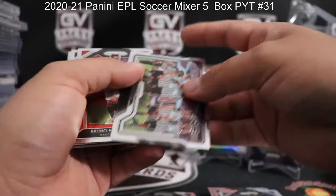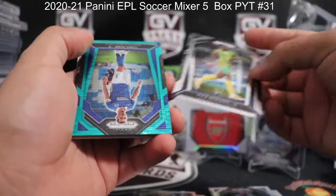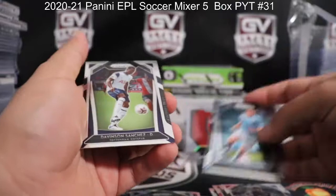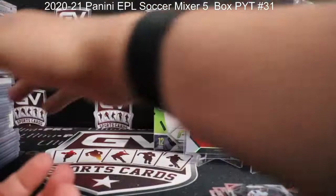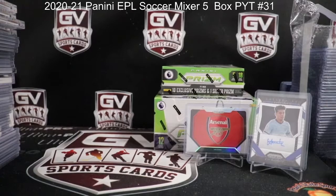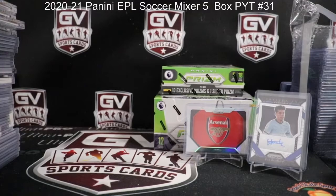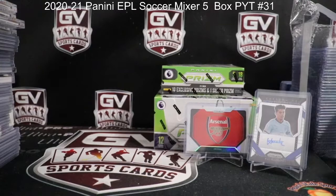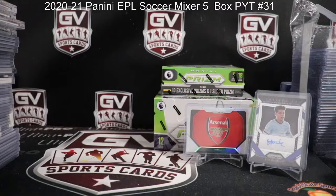Tammy. Bruno. And your green here is Lewis Dunk for Brighton, 33 of 49. Foden for City. All right, let's go back to hobby here.